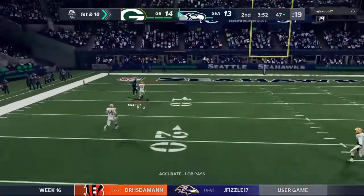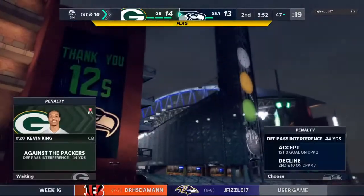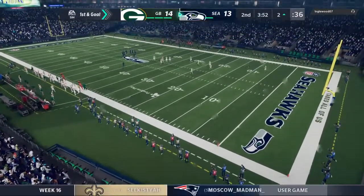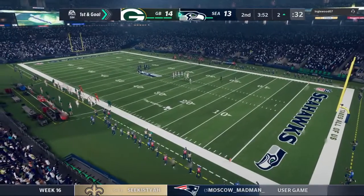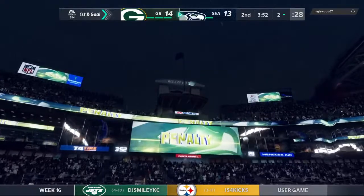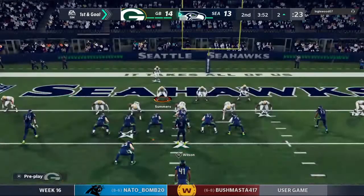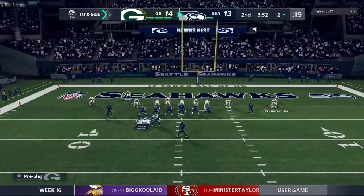Perfectly executed crossing route. And that's going to wind up incomplete. However, we do have a flag down. Let's check in with our referee. So they saw the contact before the ball arrived. Penalty flag for pass interference. And trying to avoid pass interference is so difficult. You're trying to slow down these skilled receivers, and somehow, some way, they make plays on the football, and sometimes you're there too soon. After the big play, a chance to finish now on first and goal.